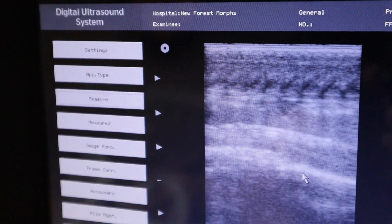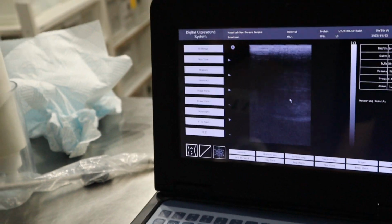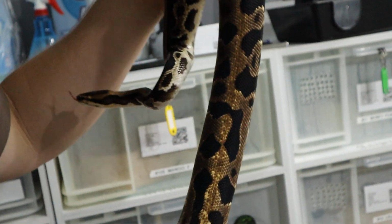Moving now. Yeah, they're not massive. I'm not going to get that if I'm moving. But I would say that they're about 4 or 5 millimeters. So she's got a way to go yet. Yeah, she needs a bit more weight. She's still small. We wouldn't breed her this year anyway.